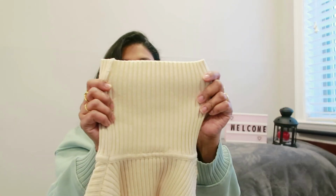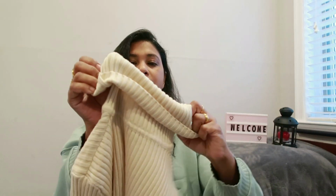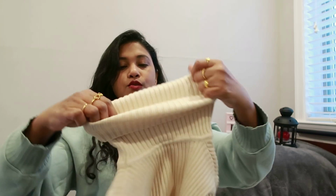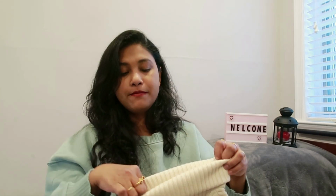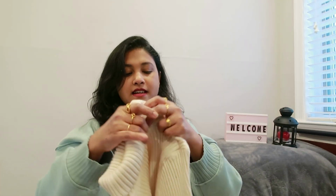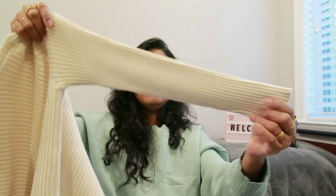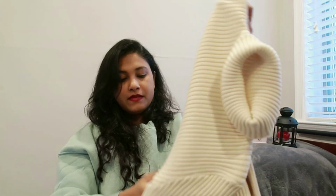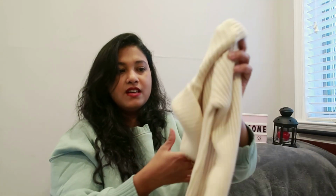This is the turtleneck pattern, also very stretchable. You can fold it 2 times like this. I have folded twice in that picture, and it comes like this. And the sleeves are also full sleeves, and it comes till your waist, and this is very stretchable, very soft.